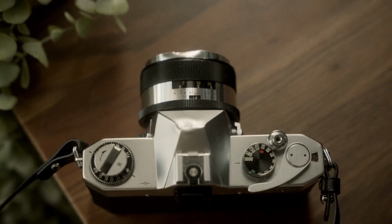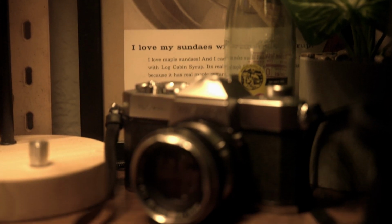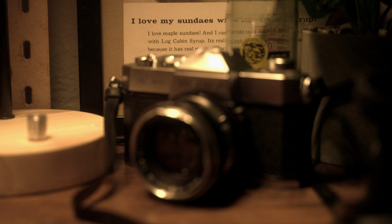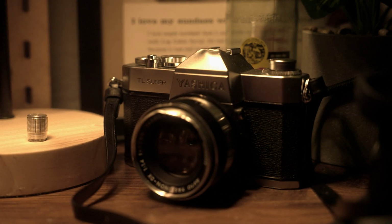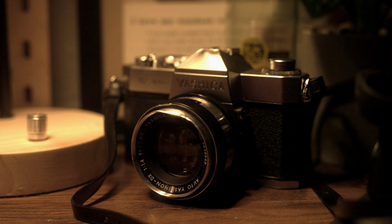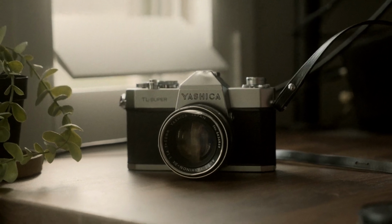There's no automatic controls. I think the viewfinder is broken. Something's supposed to happen when you turn it on, but I don't think anything does. It has all the controls that a SLR should have. The shutter speed control, the ISO control, the aperture control. But yeah, it's not a bad camera, just not a camera I would recommend.